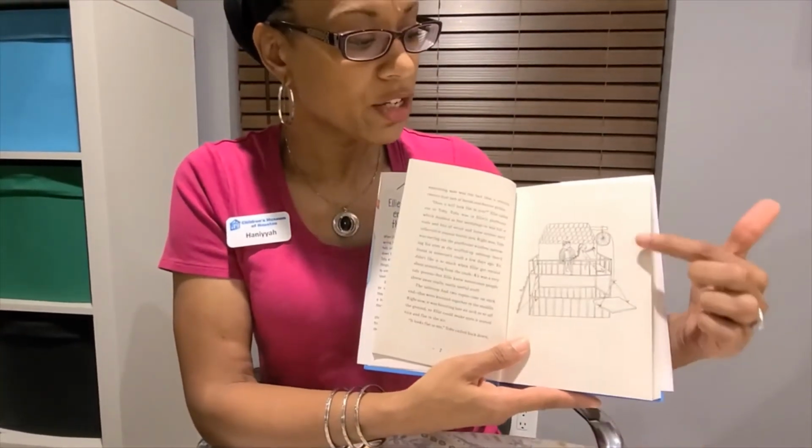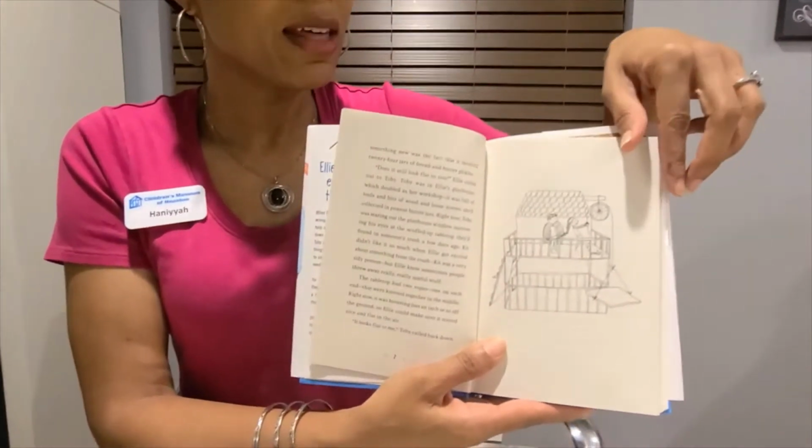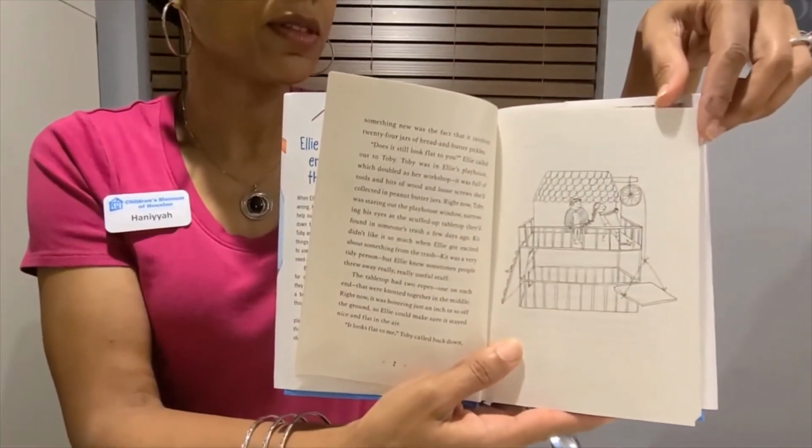There's a little sketch of the house and them trying to get up that tabletop.